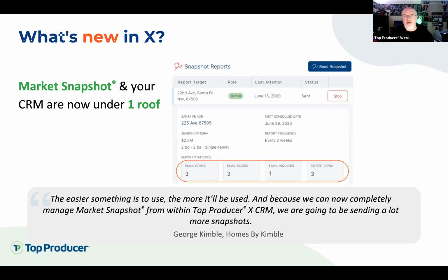The editor we have now only works in Internet Explorer. There is an Internet Explorer mode in Microsoft Edge that you can enable. So these are some of the reasons why we're having to make changes. Technology has changed and it does need to be updated.